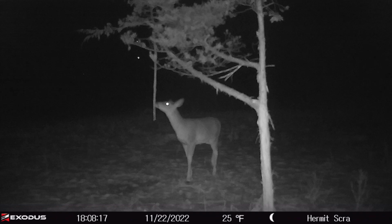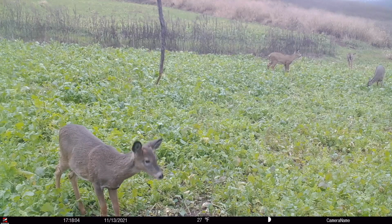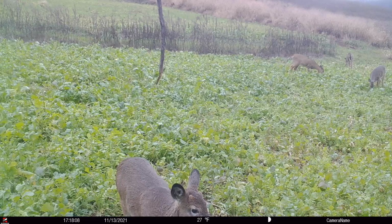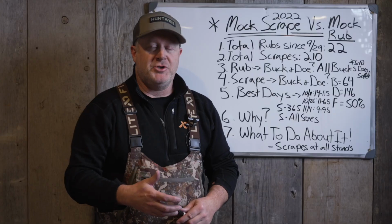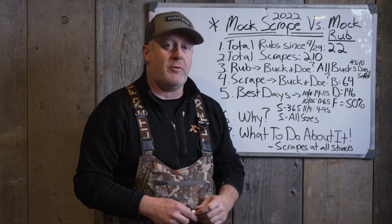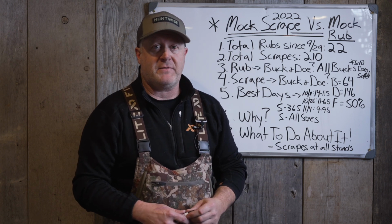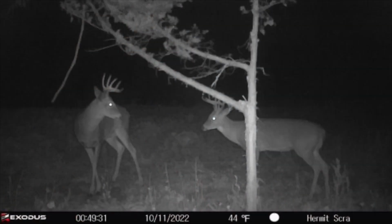Fawns accounted for about 50% of those doe hits. I would assume a large percent of those were button bucks, but there were fawn does that were hitting that as well. So between fawn bucks, fawn does, bucks in general, big and small, 210. Bucks, 64, does, 146. About half of those, we didn't tabulate fawns versus does. Sometimes it's hard to tell, but about half, just by size, were that.